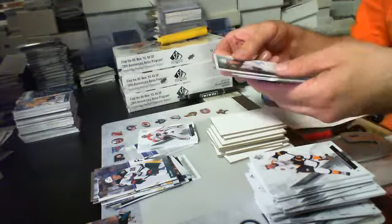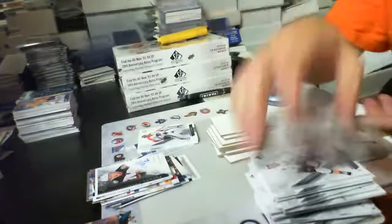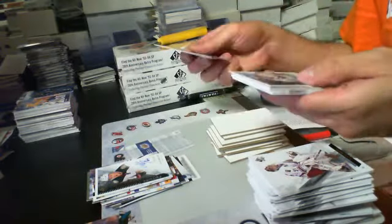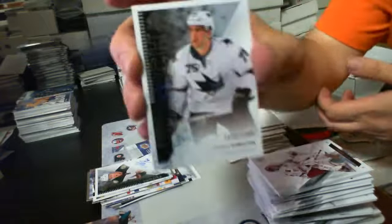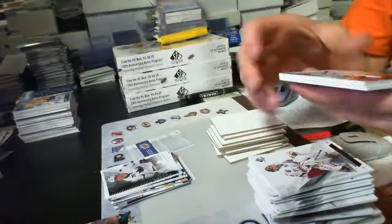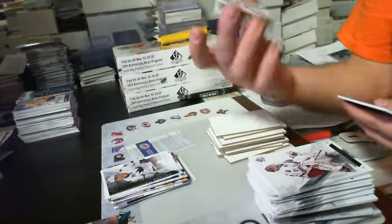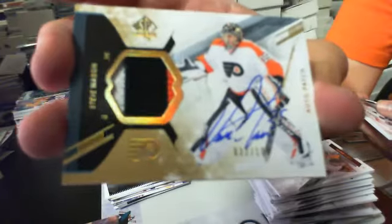Future Watch rookie auto at a $9.99, Mikael Granlund for the Minnesota Wild. Our patch. We have a Future Watch first of Freddie Hamilton out of $12.99 for the Sharks. And it's a veteran. We have a Future Watch limited patch at 32 of 100. It is for the Philadelphia Flyers, Steve Mason.